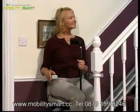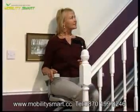DC power also gives a whisper quiet gliding ride, and in the event of a power cut, your stair lift won't shudder to a halt but continue safely to the end of your journey.